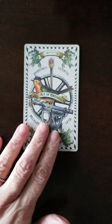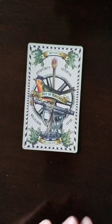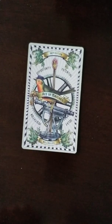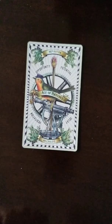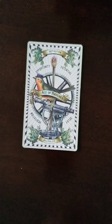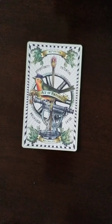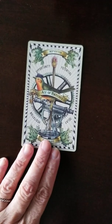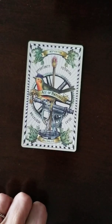I am a person who prefers to read TDM or pip style cards, and this is decidedly not that way. It's very clearly based on Rider-Waite-Smith, but I chose it because I thought it was aesthetically pleasing, and if I think something's aesthetically pleasing, I'll use it, you know. The suits appear to have been changed, though, from Rider-Waite-Smith and traditional tarot. The batons or the wands are matches. So here we have the Ace of Matches.